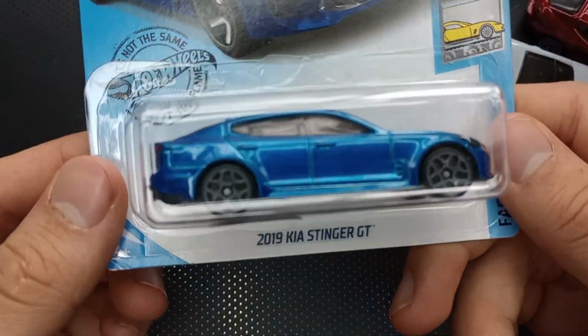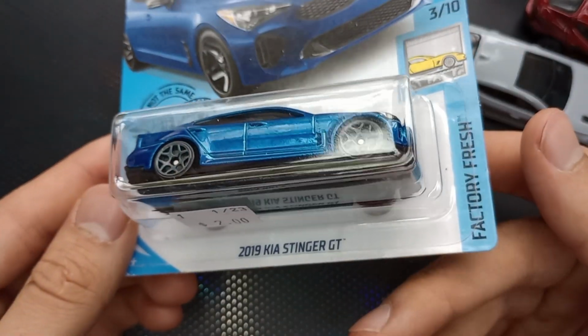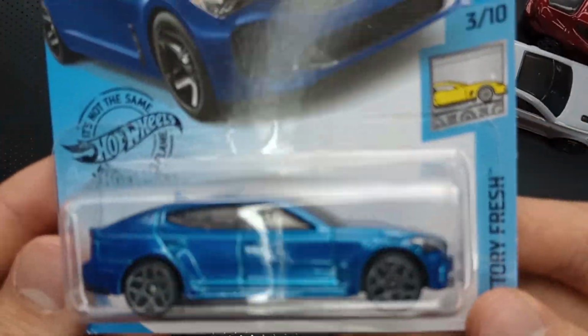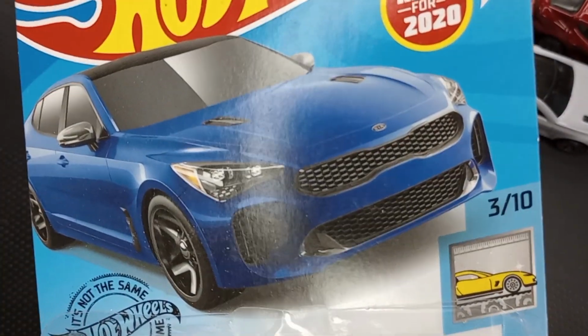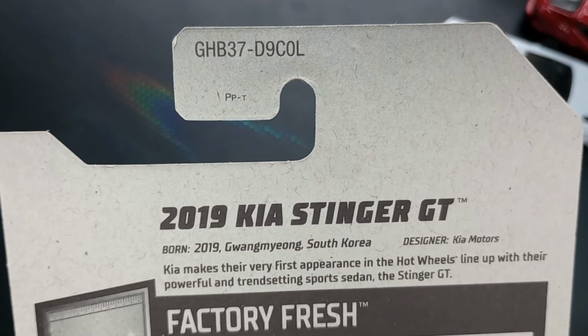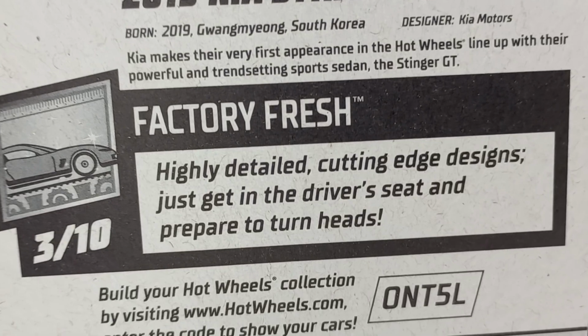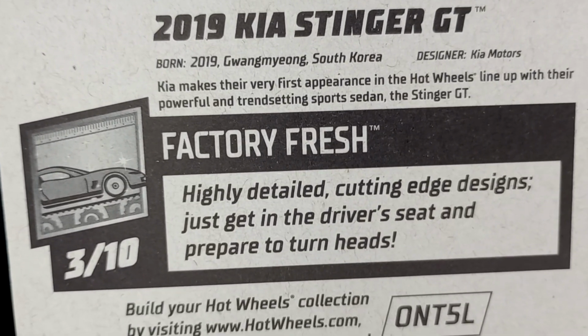This is a Korean performance sedan, a four-door sedan, the 2019 Kia Stinger GT. This is from the Factory Fresh series for 2020, number 3 of 10. New for the 2020 model, and 198 of 250 on the year of 2020 from L-Case. And you can read that there. This was born in 2019. Not even going to try to pronounce that.